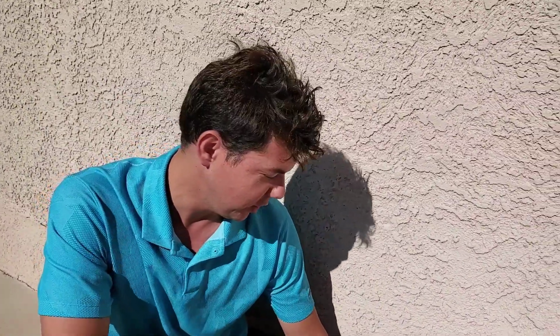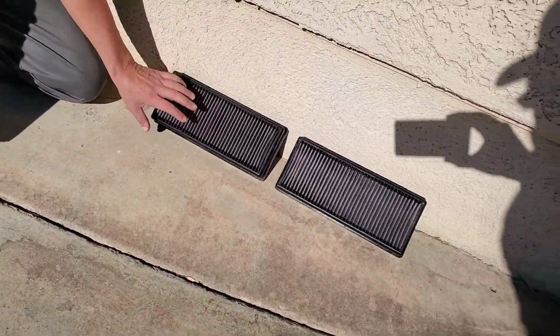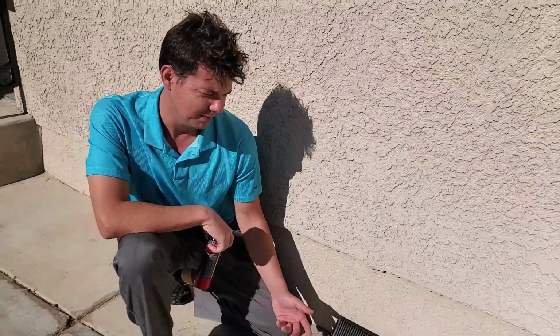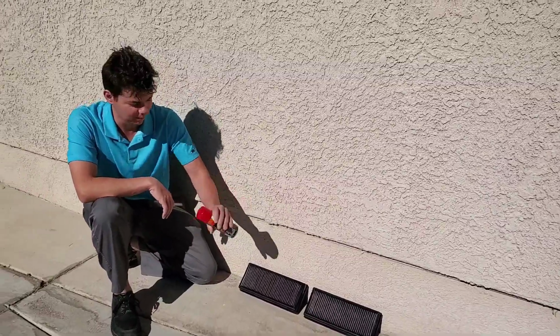All right, we're back after the night, and I gotta tell you what, man, these filters, make sure you shake them well. They're super thick and they're not perfectly dry. So you're gonna need more than 8 hours, and you're gonna wanna keep them in the sun. They're maybe 10% moist, but I'm not gonna put them in my car yet, but I'm gonna show you how to oil them. So here we go, just caution on these suckers. Make sure they're dry before you put them in.